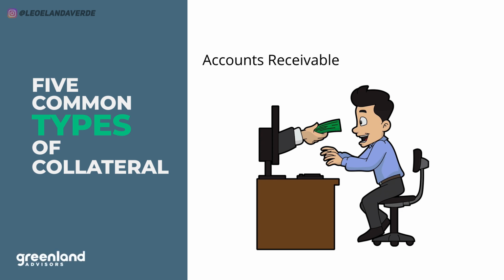Number 1, first and foremost, accounts receivable, also known as AR. If you're a service-based business, i.e. engineering firm, law firm, accounting firm, any type of high-level business that invoices customers, any receivables due within a 30 to 90 day window can be eligible as collateral for an asset-based loan. In this case, the size of the loan your business qualifies for is proportional to the receivables outstanding. The more you're invoicing, the greater the value of your invoices, the more you'll be able to borrow.